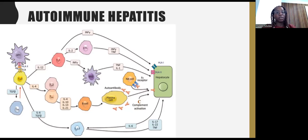All these inflammatory processes are usually kept in check by the T regulatory cells. So if there is any malfunctioning of the T regulatory cells, or a defect in the number of T regulatory cells, then hepatocyte damage ensues by all these multiple inflammatory pathways shown here. So this is basically an illustration of how we eventually end up with hepatocyte damage and inflammation.